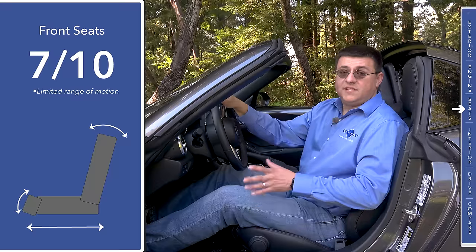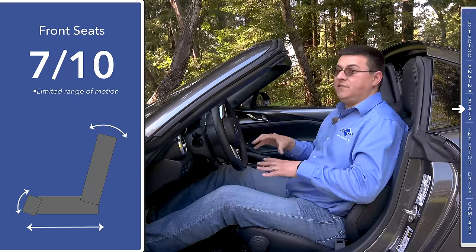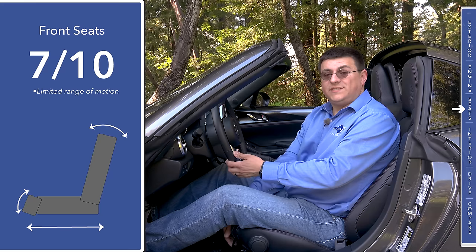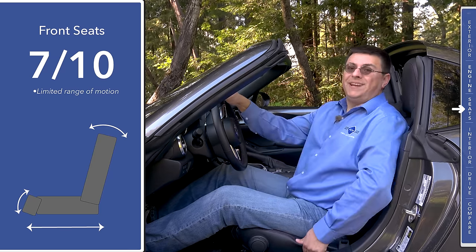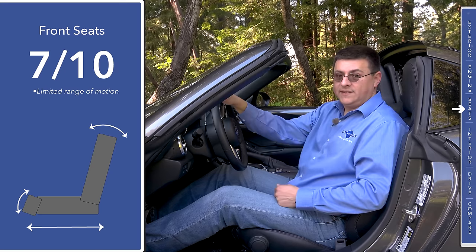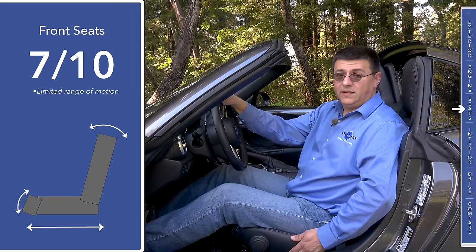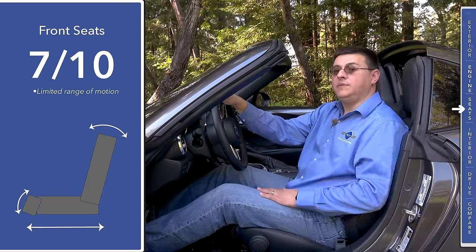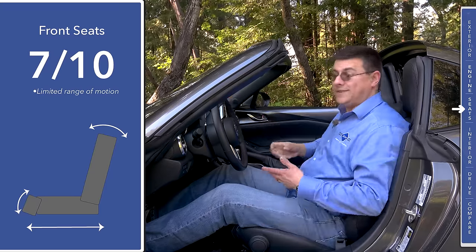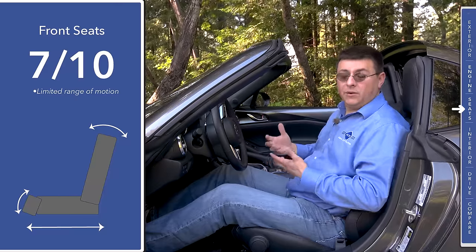Mazda's dedication to lightweight construction has an effect on front seat comfort. The seat is a manual seat. It slides forwards and backwards. It has a recline function, but it can't recline any further than it is right now with the seat as far back in its tracks as it is. This seat offers no height adjustment ability, although I have been told that some dealers will adjust the height of the seat for you. You can't adjust it on the fly, so I can't suddenly decide I need the seat up a little bit or down a little bit.